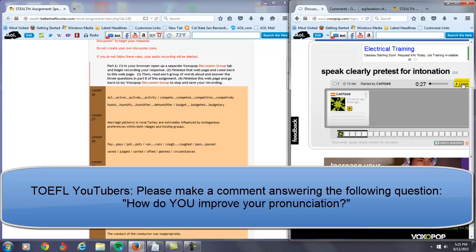Now in this next exercise, I'm checking your grammatical word endings, your S's, your EDs, your INGs, all of those things. Pay, pays, pot, pots, run, runs, cuff, cuffed, pass, passed, saved, judged, sorted, shifted, sifted, planted, circumstances.